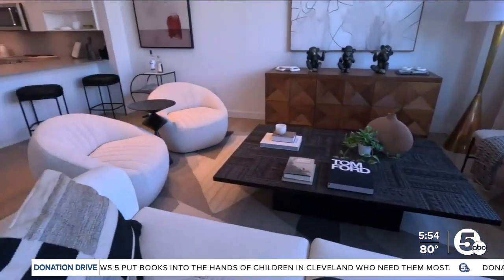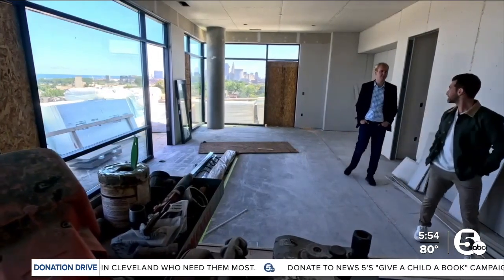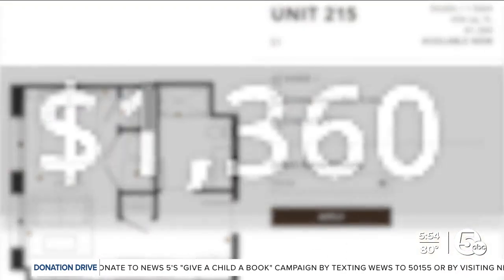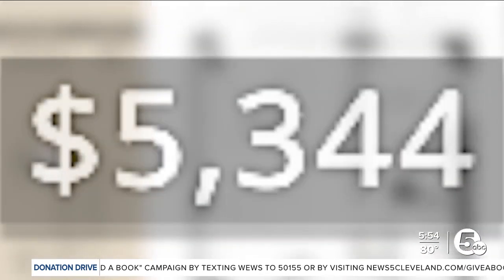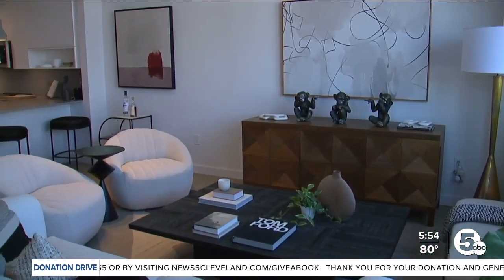We walked the space from the first few floors that are finished and ready to go to the top, which won't be ready for a couple months. A quick glance at their website, and the price of these units also stand out, with a studio apartment starting at $1,300 a month and penthouse units at more than $5,000. However, Strizzi says the value comes in the details and lessons learned from the pandemic.